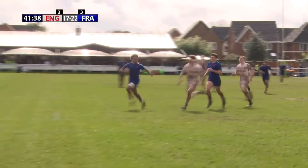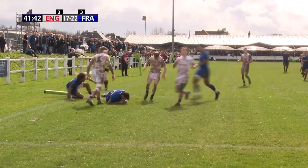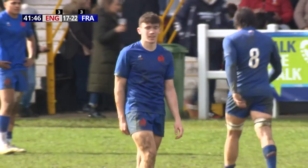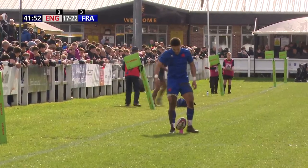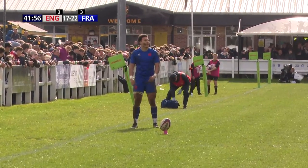Yeah, they're just snaffling that ball in midfield. Good tackle comes in at the end, but he just allows his arm to be free. And Maxime Grenel of the Perpignan club, his first opportunity to score some points for France.